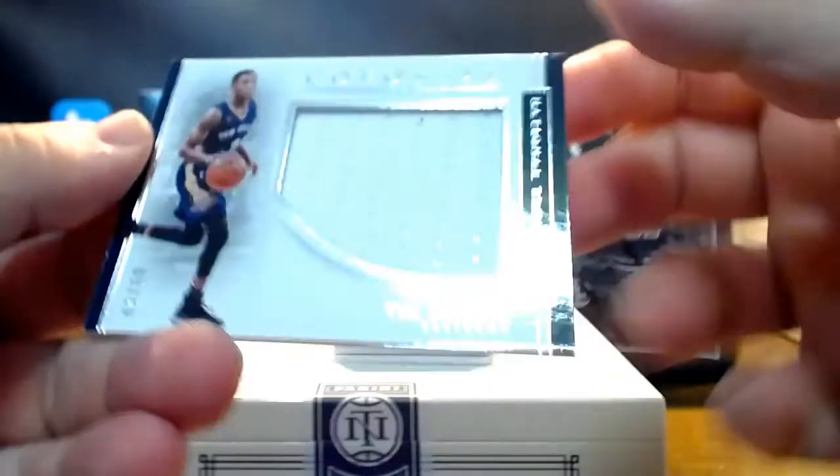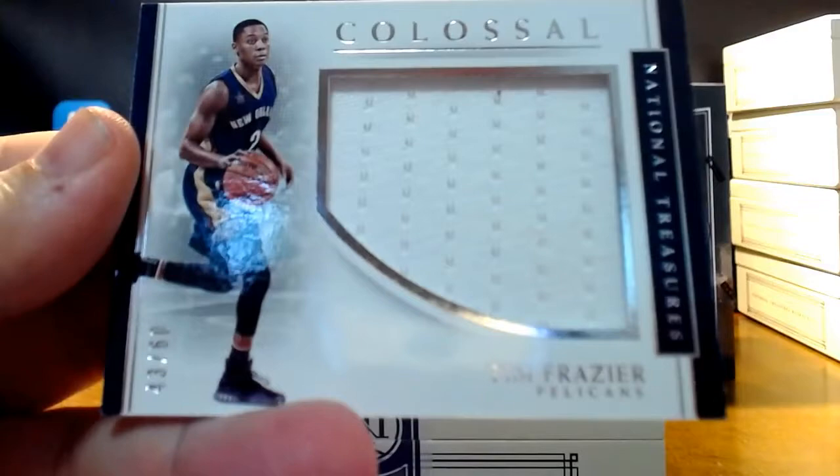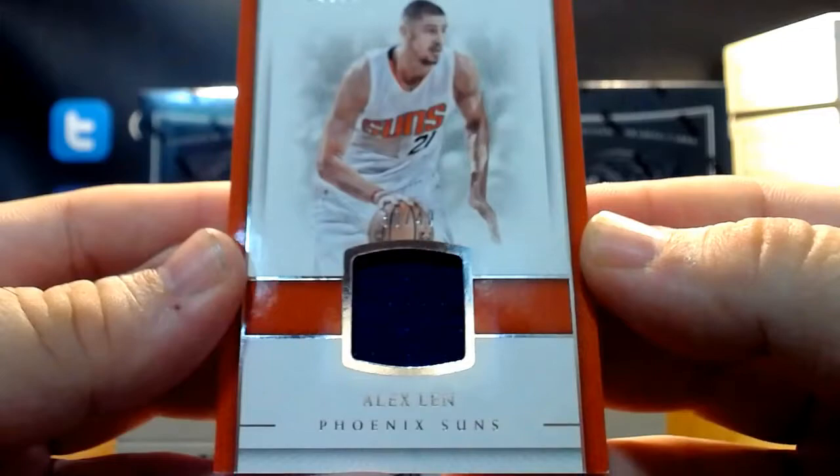Colossal material, Tim Frazier for the Pelicans, 60. I'm sleeving as we go. Next card, relic, Alex Len for the Suns. That's out of 49.